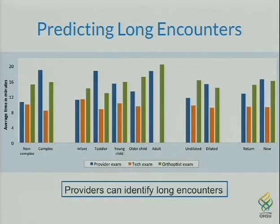Because we already know that the new patients are going to take longer, and those are sort of the unknowns, we just put them in the long encounters. But for anyone that's a return patient, the provider has a follow-up form, and on that form they note what slot they think that patient will need when they're scheduled next. That can be based on the type of exam that's going to be next, or it can be based on the patient. So that's the way that we're hoping that we can address this problem.